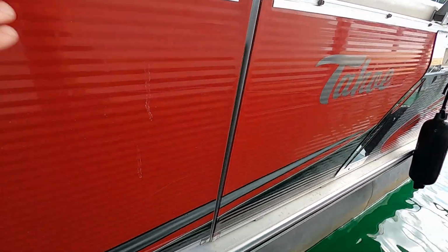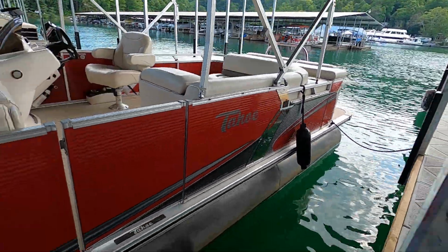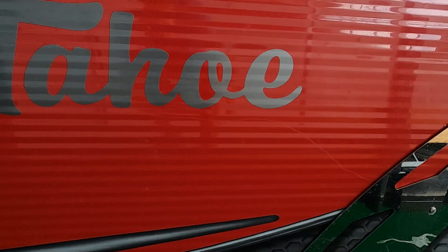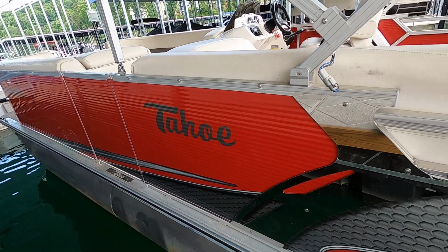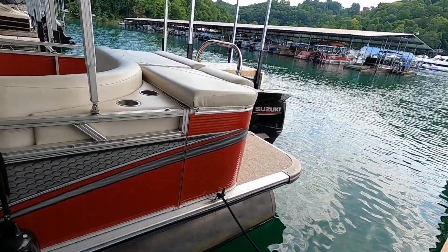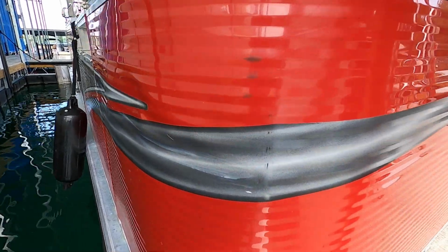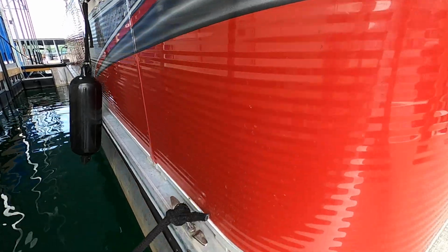So I believe this is just a watermark right here, but you can kind of see a little bit of a scratch going along that exterior fencing and kind of dropping down right below where it says Tahoe right there. I'm not sure if that's noticeable on camera or not. And another little mark down here below this fender here. And it's like a little ding right in here coming around this corner. Again, sometimes the video will catch that.